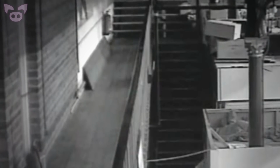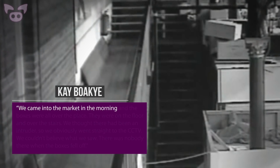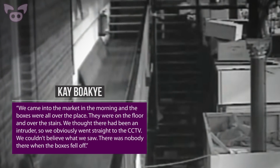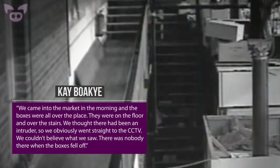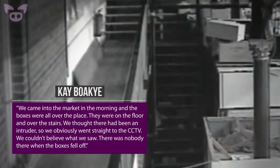According to an article about the incident in the Mirror, the manager of the market, Kay Bokier, said, "We came into the market in the morning and the boxes were all over the place. They were on the floor and over the stairs. We thought there'd been an intruder. So we obviously went straight to the CCTV. We couldn't believe what we saw. There was nobody there when the boxes fell off."